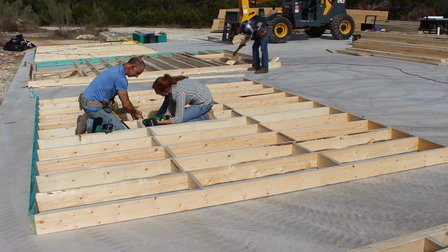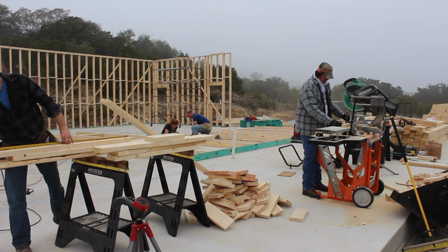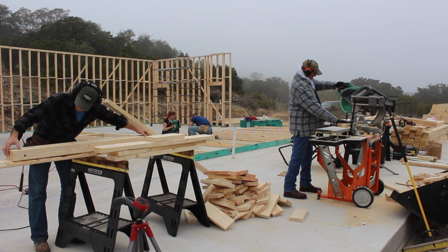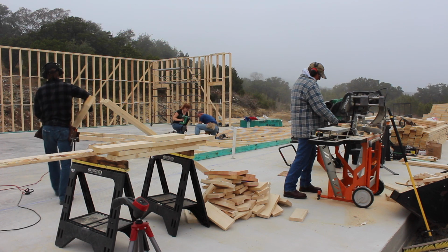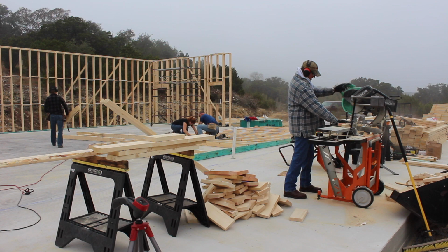But on that note, something that really kept the framing moving as quickly as it did was having my dad at the miter saw cutting all of this blocking that was needed. And then having Cody dedicated to the circular saw cutting all of the shoulders and cripples needed. So if you have a similar project, then definitely try to find a few extra hands. It definitely makes a difference.